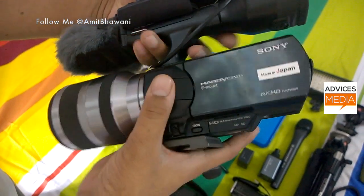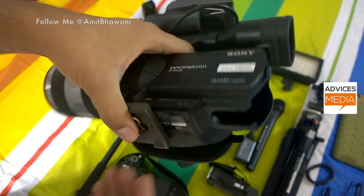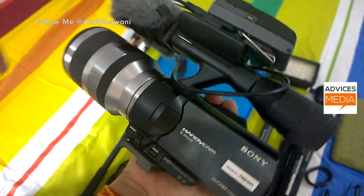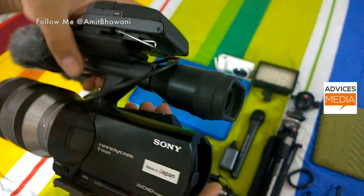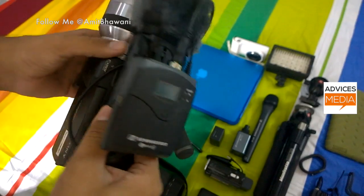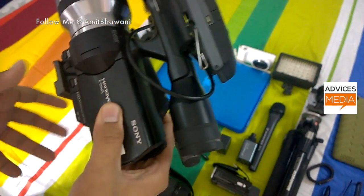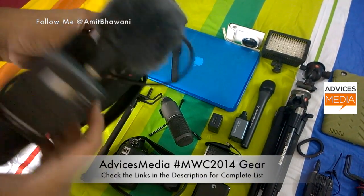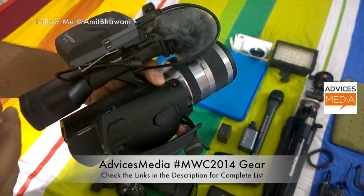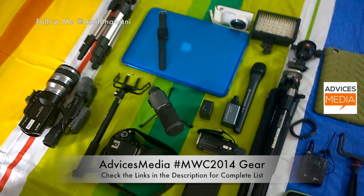I couldn't get the time to do a review of this because I keep using it all the time, and this is a pretty big camera. If you look at it in the form factor of a camcorder, it's pretty big, and comes with some amazing recordings. So that's the Sony NEX VG20. I was looking forward to a 4K camera, but right now there are no 4K cameras available. The one which is available from Sony is right now under pre-order, and I have already pre-ordered one. So this is the primary camera.